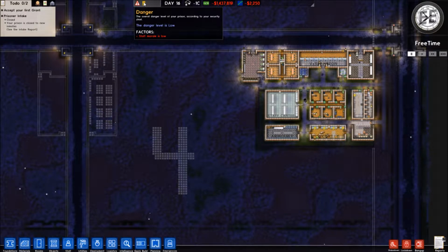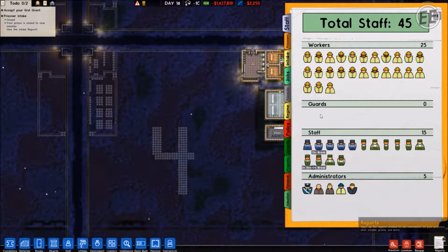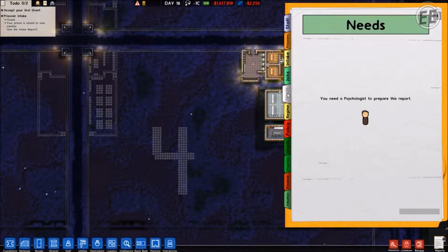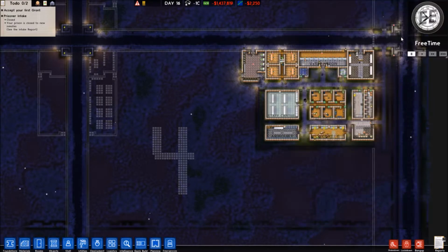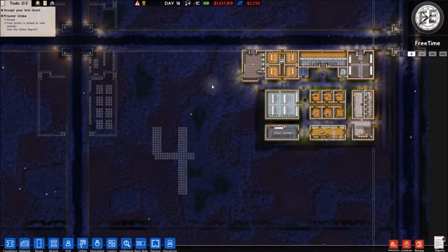The overall danger level, staff morale is low. I thought that didn't start until you put in a psychologist. All right, let's take a quick peek. Yeah, I can't even adjust that because staff morale is low. I don't have a psychologist yet. I don't even know what to do about that.